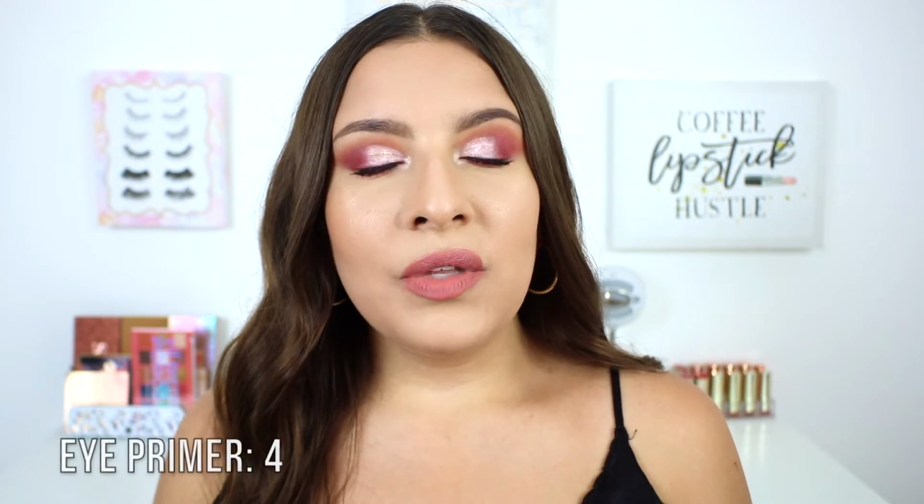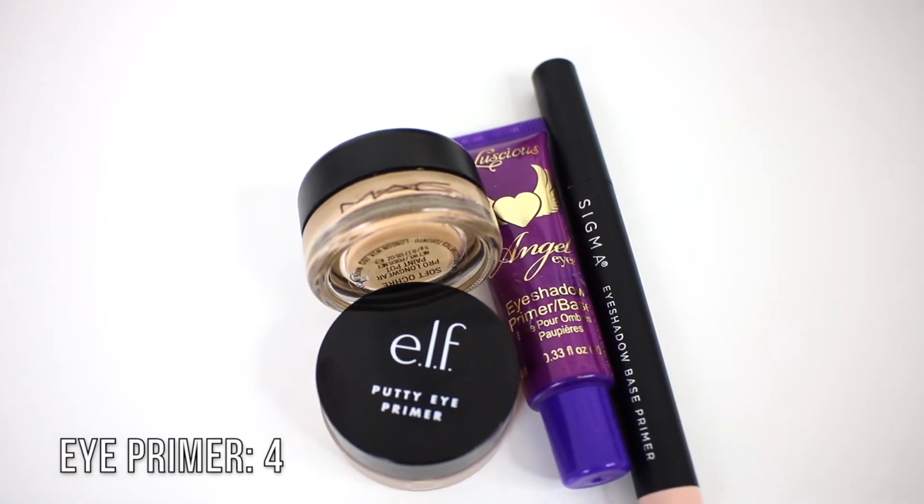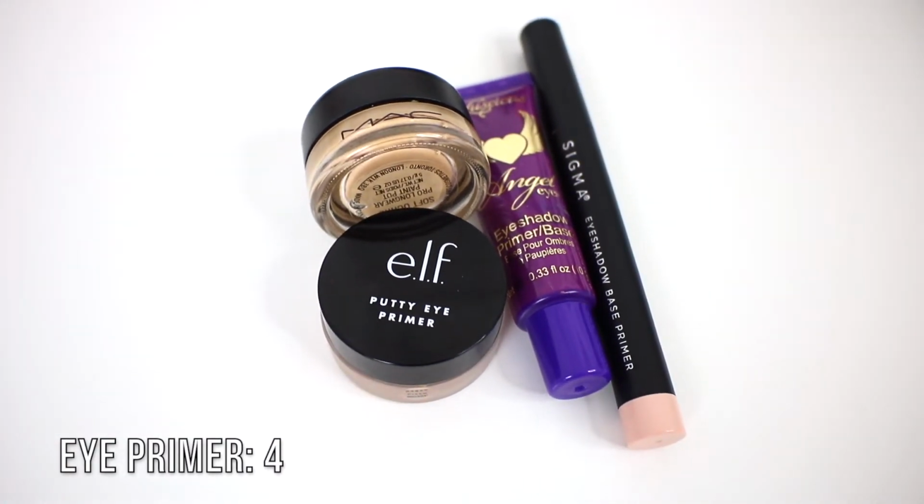So the first thing that I went ahead and counted in my collection is the thing that I definitely have the least of, and those are eye primers, like traditional eye primers, pots, or even in the tube, or crayon eye primers, just anything that's kind of labeled as an actual eye primer. And I only have 4 of these, reason being I honestly don't use a lot of traditional eye primers anymore.